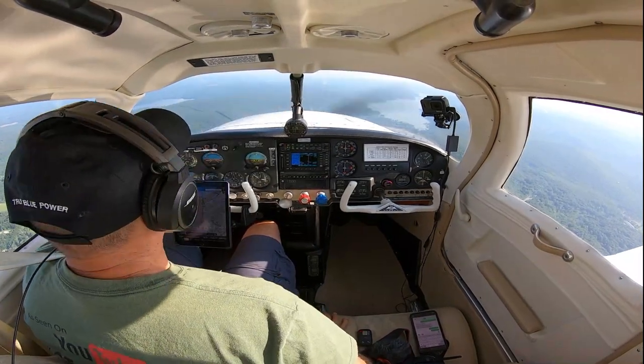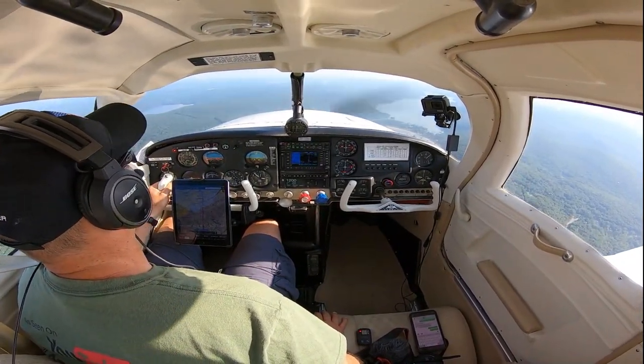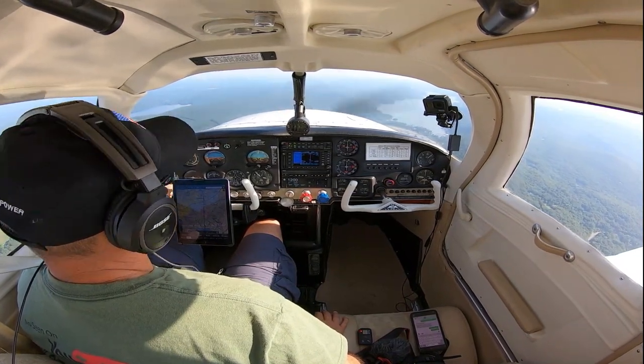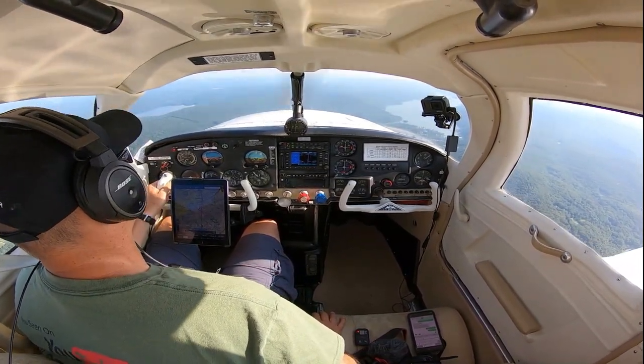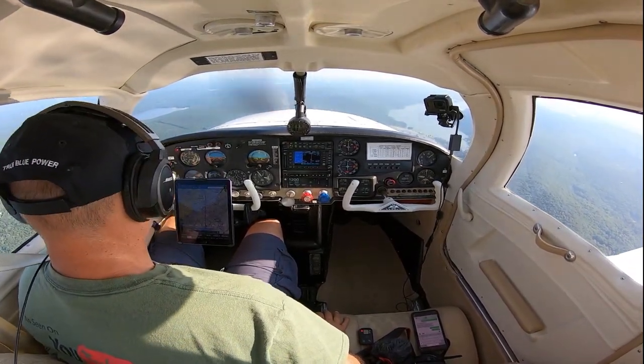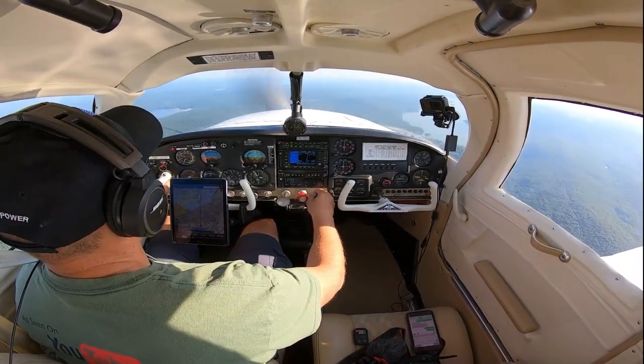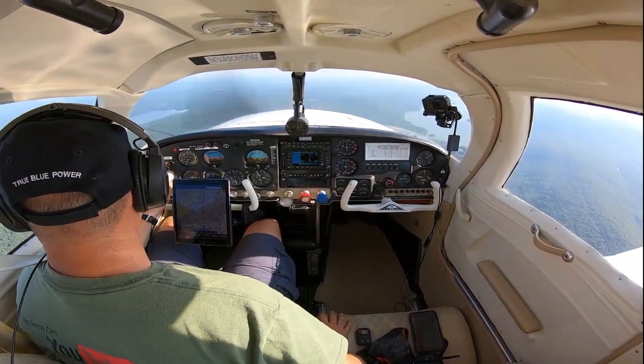And we're going over here to Milford, New Jersey, Greenwood Lake area. We're cruising along, power set way back. I have a nice flight out here.